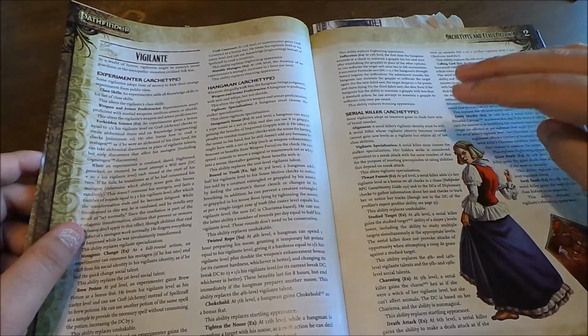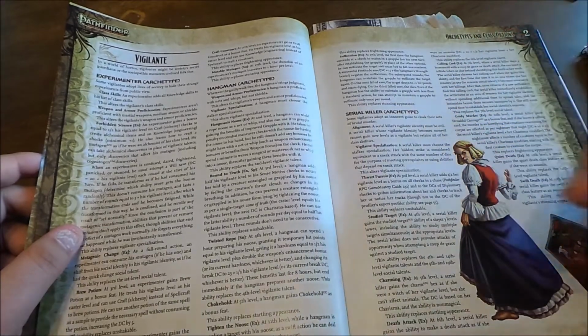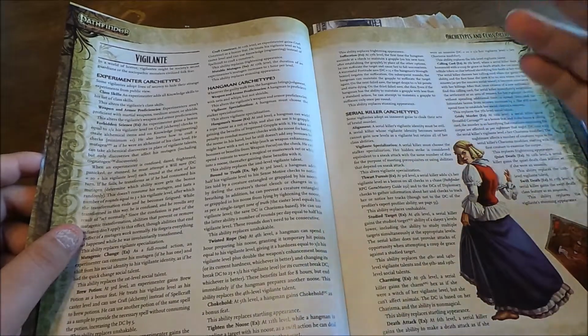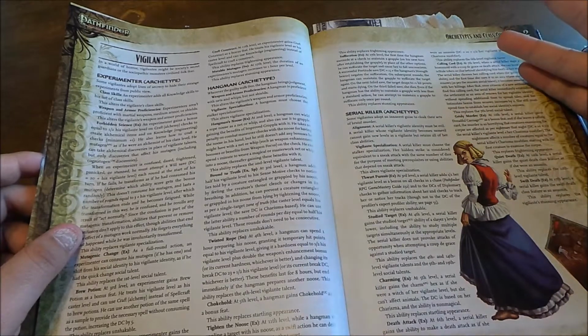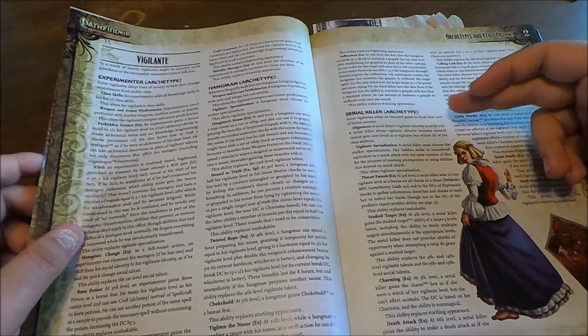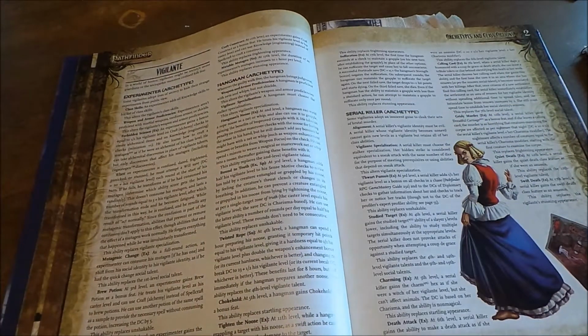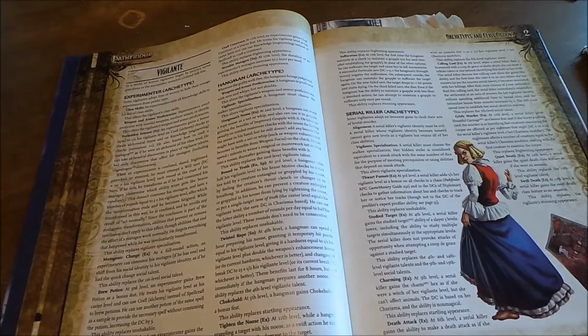So the Vigilante normally has two personas. They have like the local persona, where maybe it's the town mayor, and the second persona is kind of like a superhero or something of that nature. Well, this one is the serial killer archetype. So you might have this nice, sweet little girl who works down at the local tavern, the local pub, and in her free time, she's a serial killer.